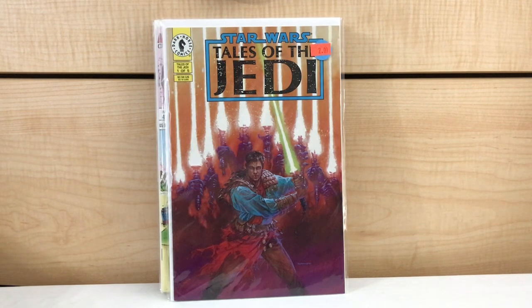this book has come into prominence over these past couple of weeks. I was lucky enough to snag this last week. I'm not quite sure I like that word, it sounds very gooberish, so forgive me for saying that. I was lucky to buy this or find it for $2. And yeah, okay. Star Wars Tales of the Jedi.